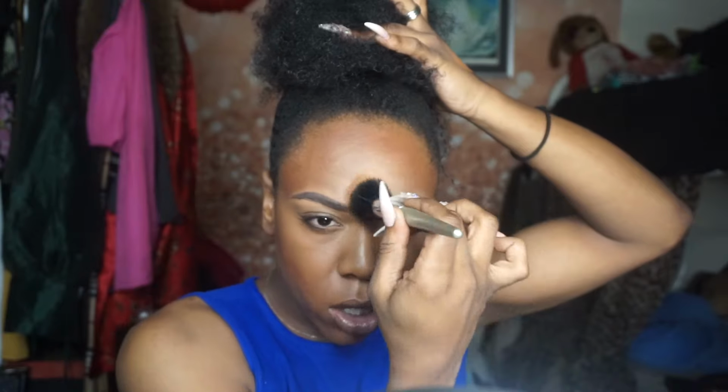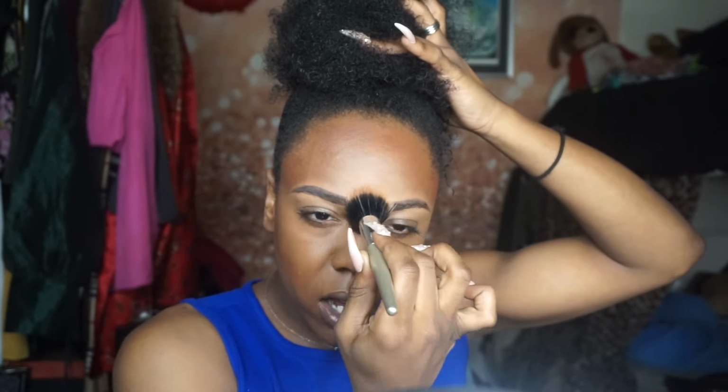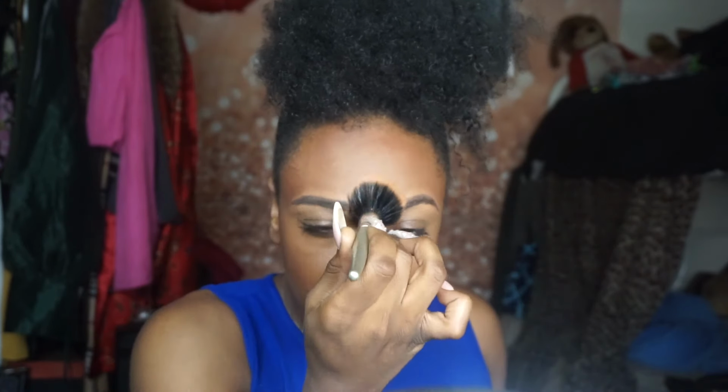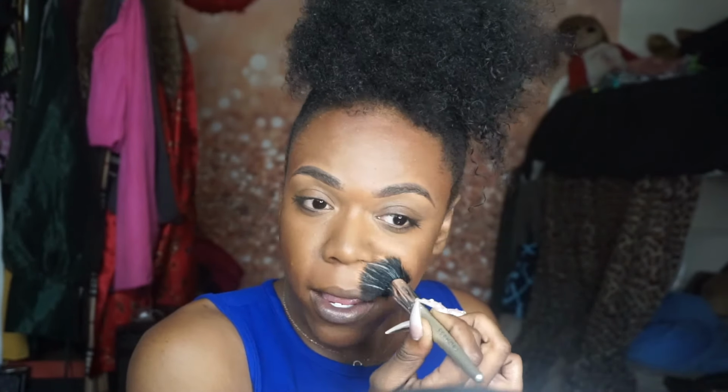And you see, I'm still using the same pump. If you go ahead and do all that concealer and contour first, it's not going to take a lot of foundation. So the foundation is just like a blend between to make sure everything is, you know, the right color.